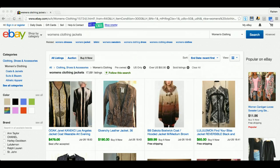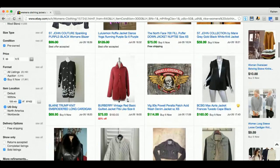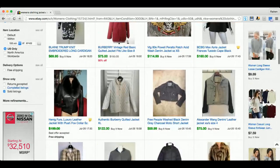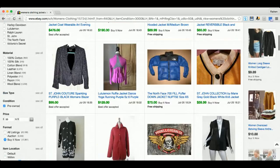So here we are on eBay, as you can see. We typed in women's clothing jackets. We're under the women's clothing category. And if you scroll down on the left-hand side under the condition, we have pre-owned. Under format, we have buy it now. Item location, US only. And we have sold listings. Also $50 plus. And the reason we have those is because most of the items we find, if you're sourcing traditional locations like thrift stores and garage sales, most of the items you find are going to be pre-owned.